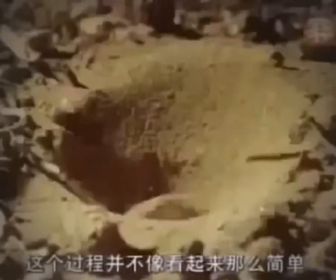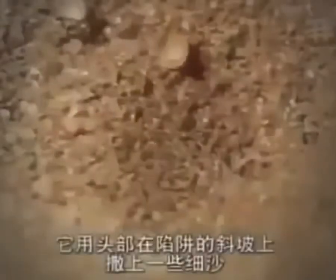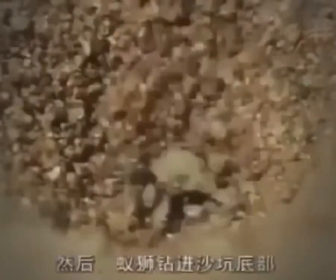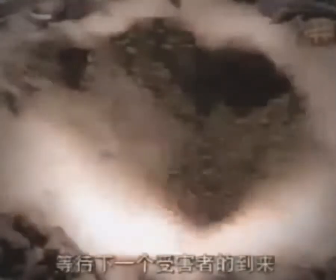This is not as easy as it looks. Each pit takes about 15 minutes to complete. No mean feat for such a tiny creature. Using its head, it prepares the sides of the trap with fine sand at an angle that makes it difficult for trapped insects to climb out. Then the killer buries itself at the bottom of the pit to wait for the next victim.